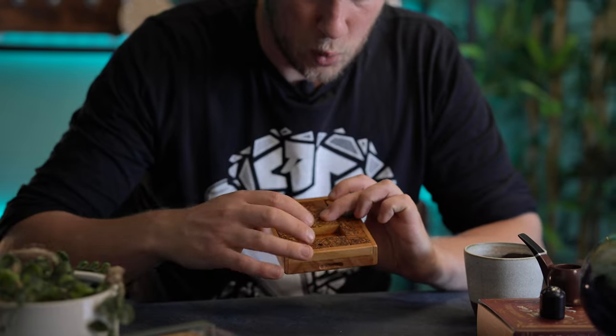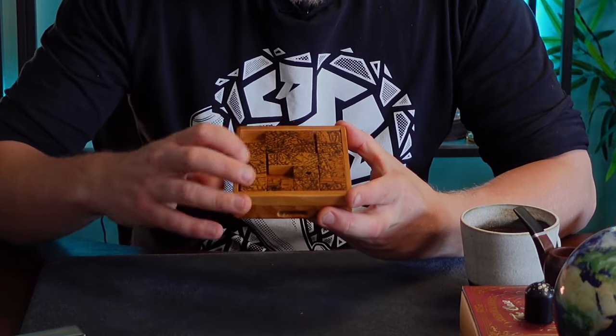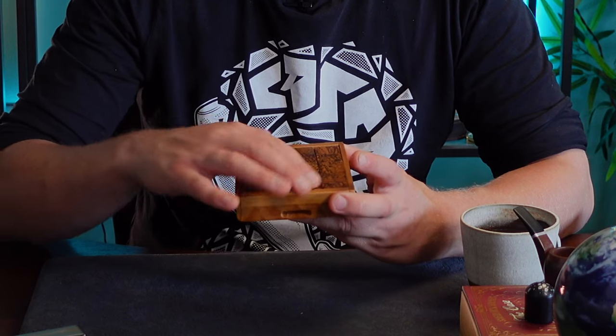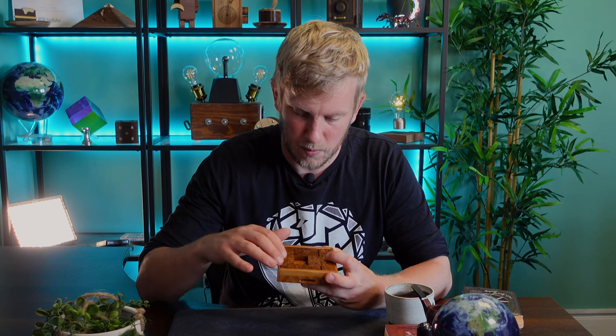So you can move all these pieces around fairly easily. They slide in the thing really nicely, and you can see there's a map here. I'm not sure if we should be using the map as a guide to try and help us, or if it's just a case of moving the pieces around until you get the correct solution. So there's multiple different solutions to this one, I believe, and lots of different ways of getting there. Let's see if we can find one of them.